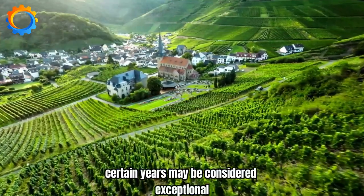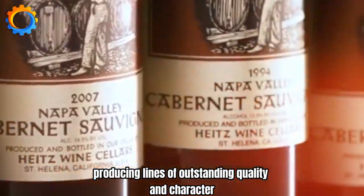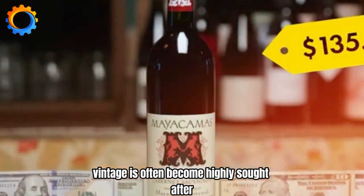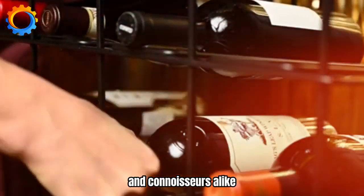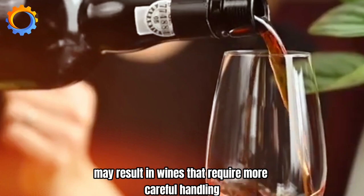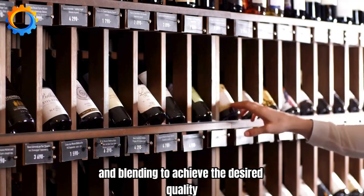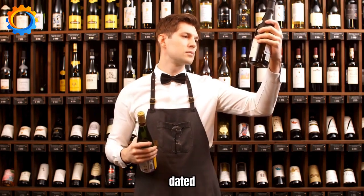Certain years may be considered exceptional, producing wines of outstanding quality and character. These standout vintages often become highly sought after, commanding higher prices and garnering attention from collectors and connoisseurs alike. Conversely, challenging weather conditions in a given year may result in wines that require more careful handling and blending to achieve the desired quality. It's important to note that not all wines are vintage dated.